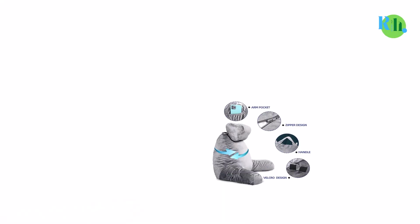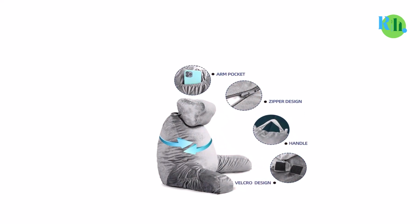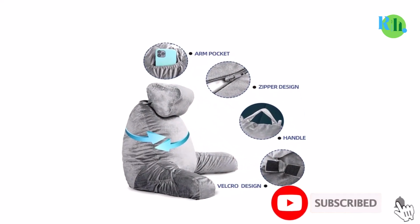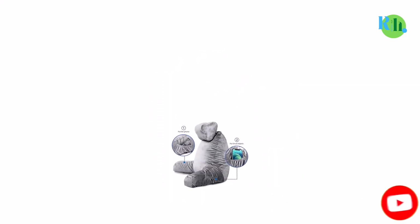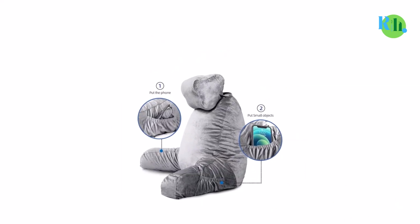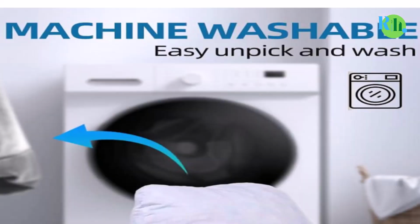If you are looking for a backrest reading pillow for back, neck and arm support for comfortable reading in bed, then consider this option. This is ideal for you if you need a pillow that is more soft and less firm.